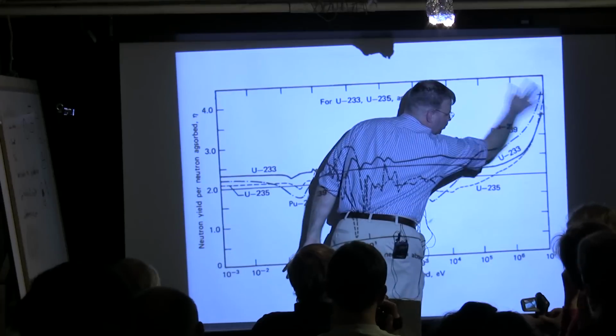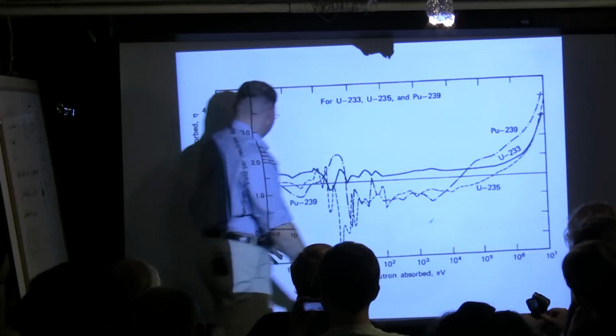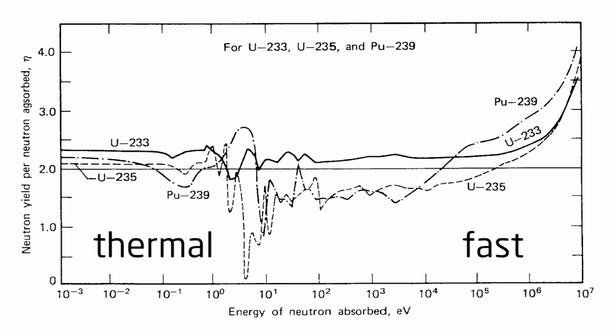Well, after the war, they picked up on this again because now they were thinking, let's talk about making power instead of making nuclear weapons. Okay, this is the fast region. This is the thermal region. And you could probably tell the entire history of the development of nuclear energy in this one graph. And I'll tell you why.